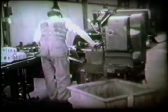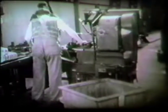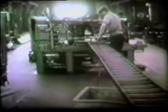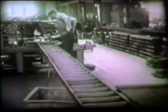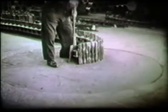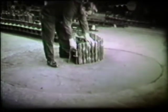High-speed grinders complete the reconditioned link. Here you see the finished link being tried for size in the gauge. Here we have 3 more hydraulic presses assembling the chains. After the reconditioned links have been assembled into complete tracks, they are coiled up on this turntable.